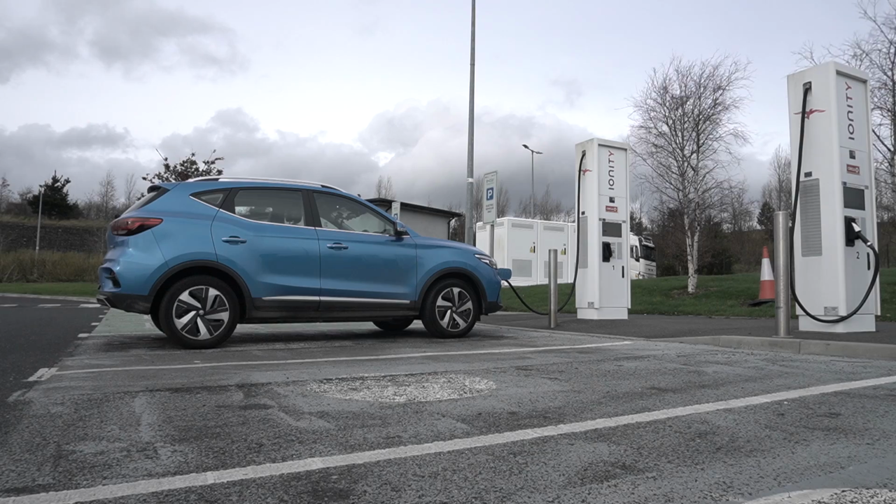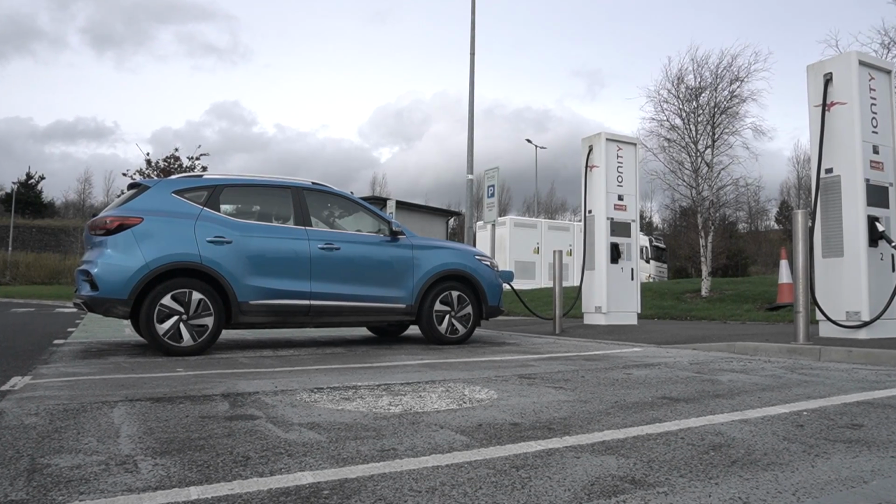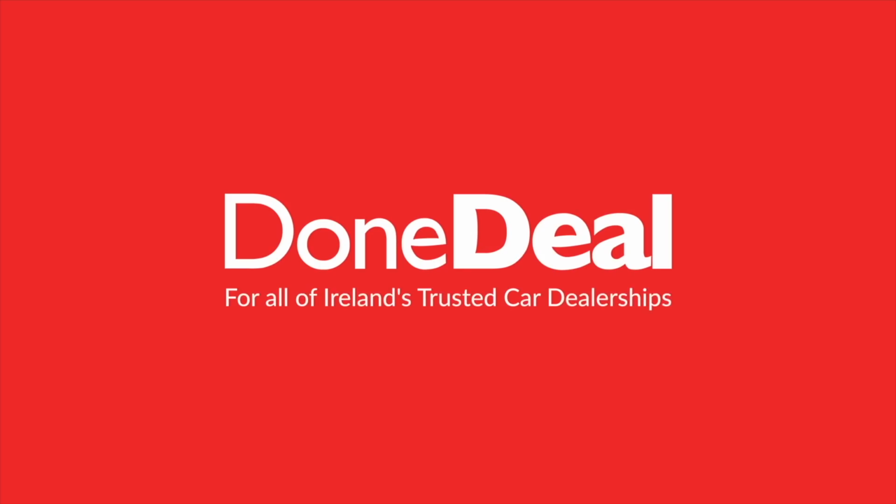My diesel would do it for less. Drops to 173 kilometers just by having the AC on. 78%. I found the range very truthful. I averaged 16.4 kilowatt hours per 100 kilometers.